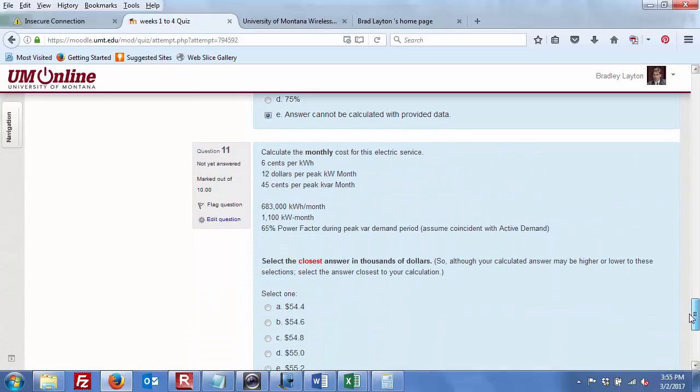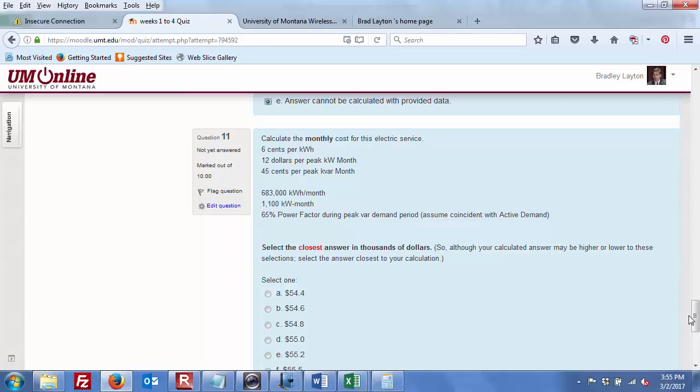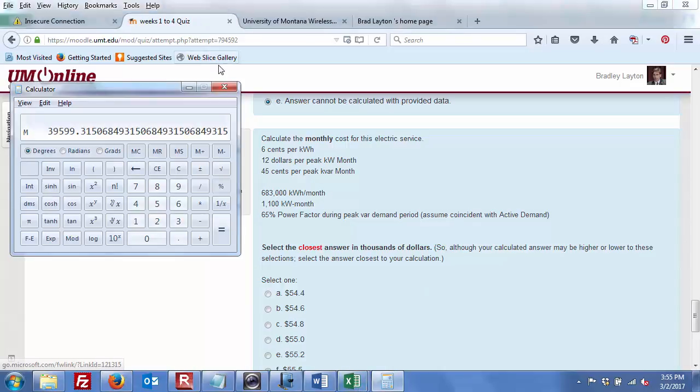Okay, 2 more to go. Calculate the monthly cost for the service. Okay, so let's go back to our calculator. 6 times 683,000 equals, no, 0.06. Let's do it in dollars. 0.06 times 683,000 equals, so there's 41,000 for your energy.